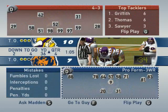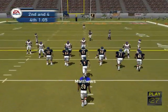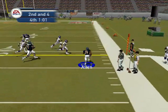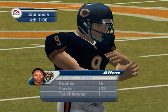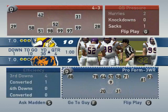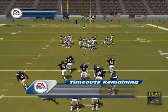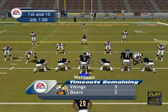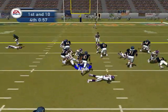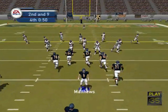Timeout called by the offense. Two timeouts remaining. Matthews gets set. Allen gets the toss. He gets the call. 6 yard gain. Matthews sets up. Defense showing blitz. Here's the blitz. He gets the carry. Thomas with the tackle at the 29. Back to the line of scrimmage, no more.